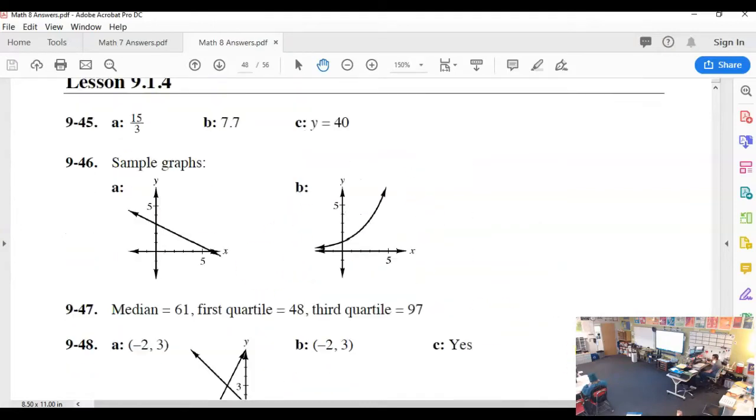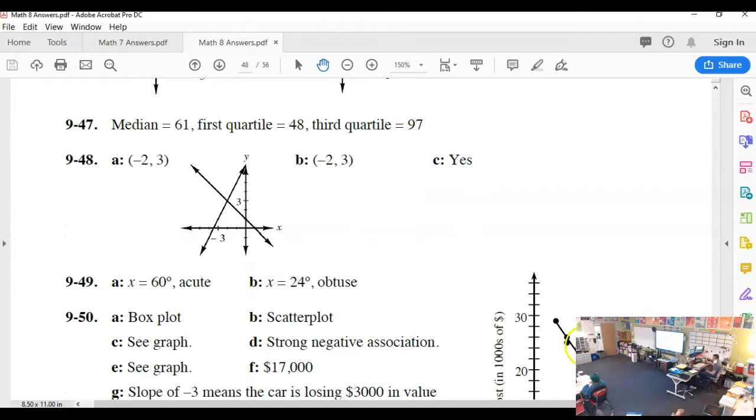There's your answers to 914. Any glaring questions where you were like, this problem just didn't make sense to me? Any big issues that we need to go over?